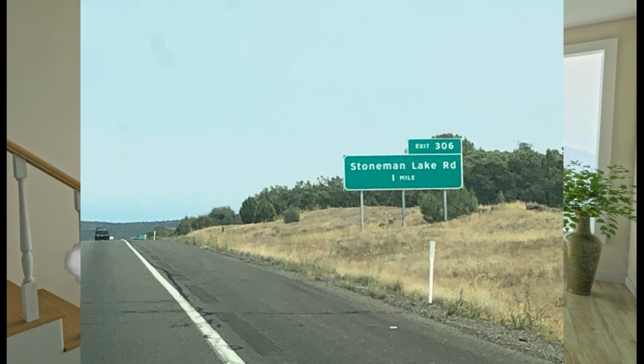And then there is Stoneman Lake Road. So if you're getting off on either side, Forest Highway 3 or Interstate 17, you take the Stoneman Lake Road exit. Now, Stoneman Lake exit is one exit past the Sedona exit, the 179 exit. So I live here in the village of Oak Creek. I can actually get to Stoneman Lake from my home in the VOC in about 35 minutes. So it's not that difficult to get to.